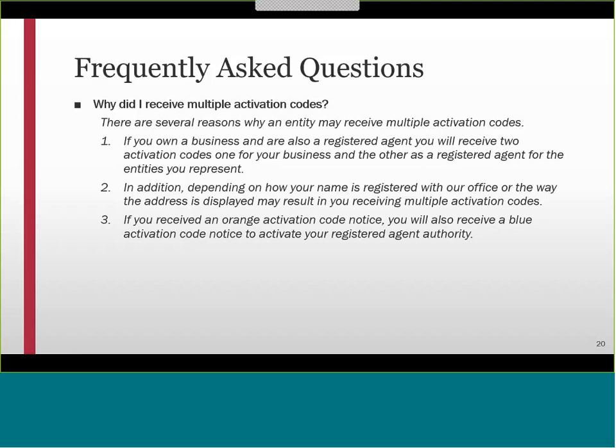Another question we get asked frequently, I do not have an activation code. What should I do? If you do not receive an activation code mailer by the launch date, please check with your registered agent or service company prior to contacting our office.